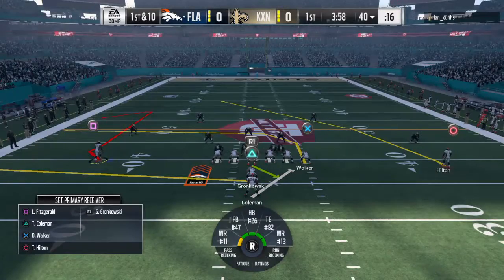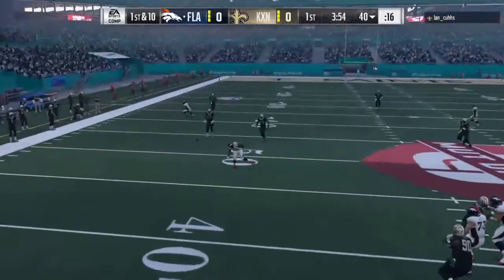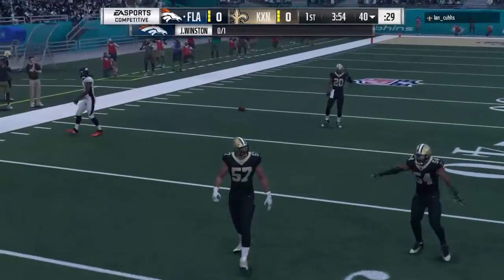Expecting the run. Jameis now on first down. And his first look is incomplete.